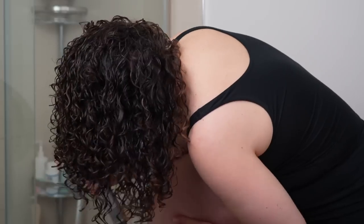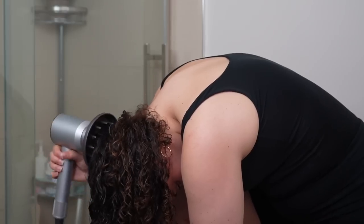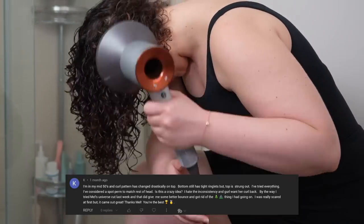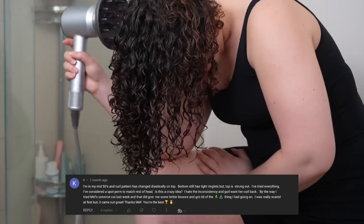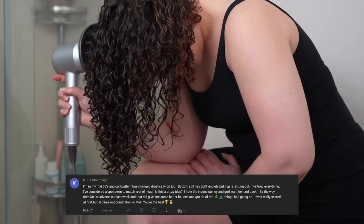I am using my Dyson Supersonic and diffuser attachment. I'm gonna start flipped over. Let's answer some questions from our curly silver sisters. Because as we age, when our color changes, it's very common for our texture to change as well. It may feel thin and wiry, or coarse and super dry.